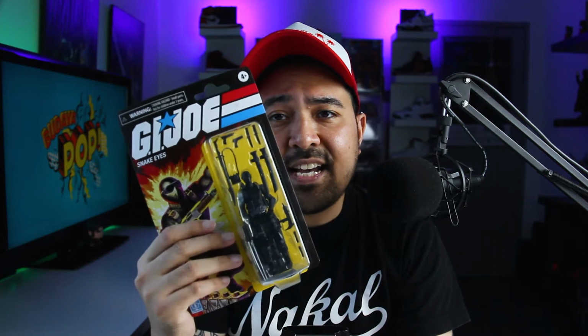Okay, I'm gonna open Snake Eyes first. So I actually have a trick on how to open the box. So when I was younger, I was actually smart enough to know how to preserve the toy, because I still wanted to play with it, but at the same time I still wanted to keep it in the box. So I'll show you how I would do it.